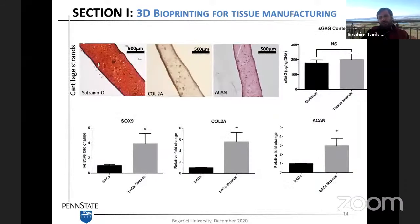But with the use of solid strands without any pores, we show that we were able to make cartilage that looks very close to the native tissue. As you can see here, the GAG content, which is the main component of cartilage, is very similar to the native cartilage tissue. Compared to 2D cultured cells, the expression of cartilage-specific markers like SOX9, collagen 2A, and ACAN was much better than in their 2D counterparts.